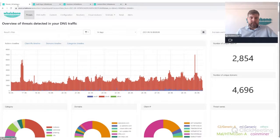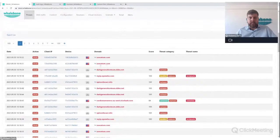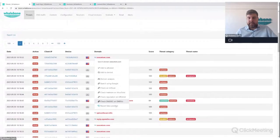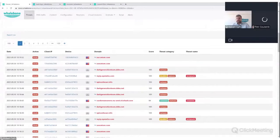Back to the threats, we have also added a thing that we were asked for quite some time, and that's the context menu for the domain in the threats. Some actions have been there for a longer time, and I will just touch them briefly, but there is a new option that the domain can be added to the allow list or to the deny list directly here from the context menu. So if I think, okay, this domain is legitimate, I don't want it to be blocked. And this particular domain, actually, is on the deny list. That's why there is no score or threat category or threat name. This is on the deny list.